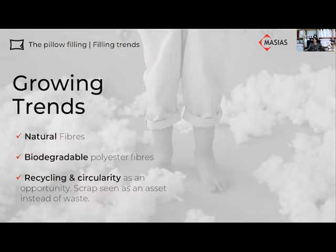Growing trends in the filling industry. Basically, there are three that we wanted to underline today. The first is natural fibers. Of course, it's something that has existed for a lot of years, but it's a growing trend now to try to find alternatives to polyester, or to find answers to niche markets that are creating more and more eco-friendly alternatives, circularity and environment protection. Natural fibers are booming in pillows, and in quilts of course, but they are coming more and more into pillows.